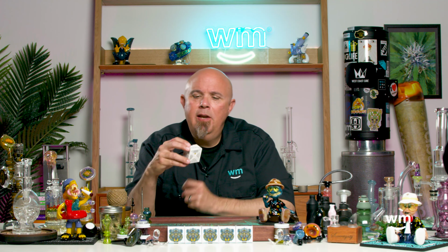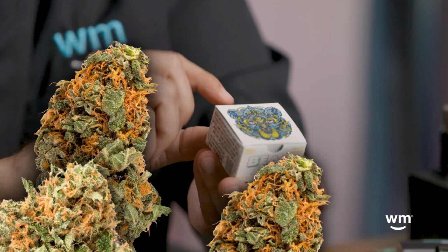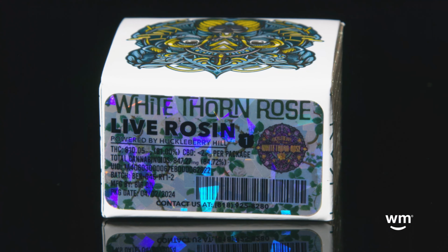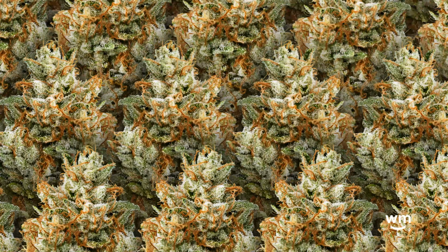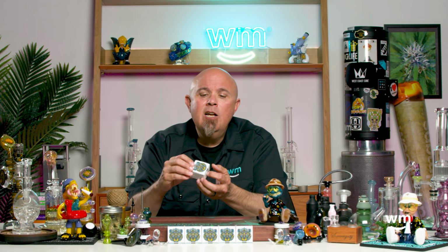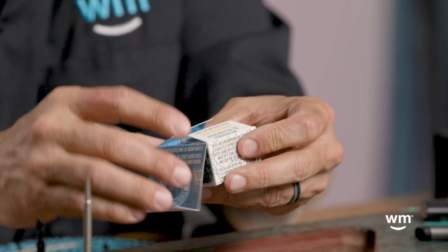So I'm gonna go ahead and open up this box. On top of the box, we've got a logo. On the back, it says White Thorn Rose Live Rosin as a number one, which I'm pretty sure is talking about the tier of this hash. But here we go. Open that up.